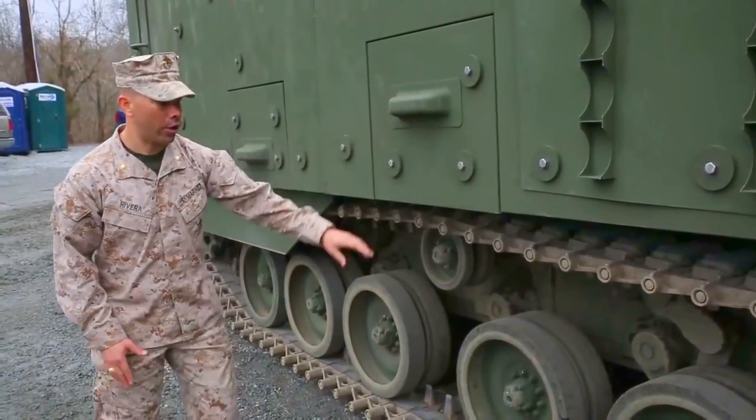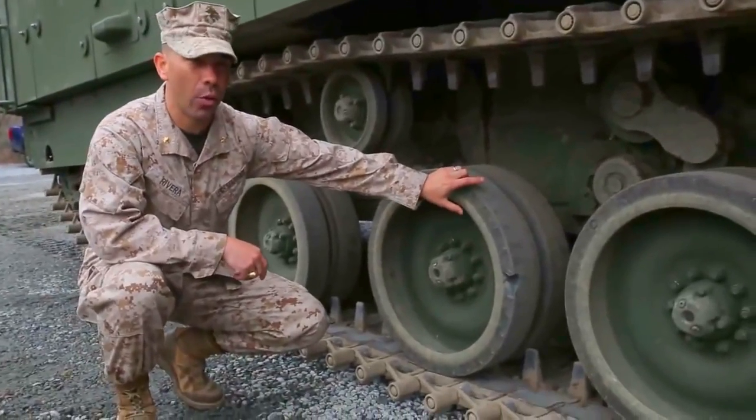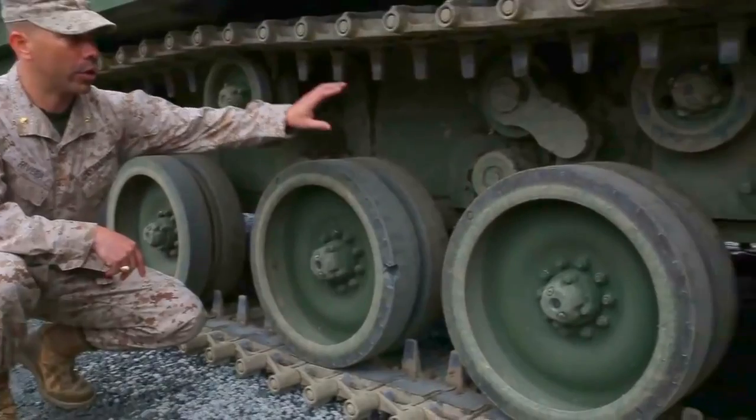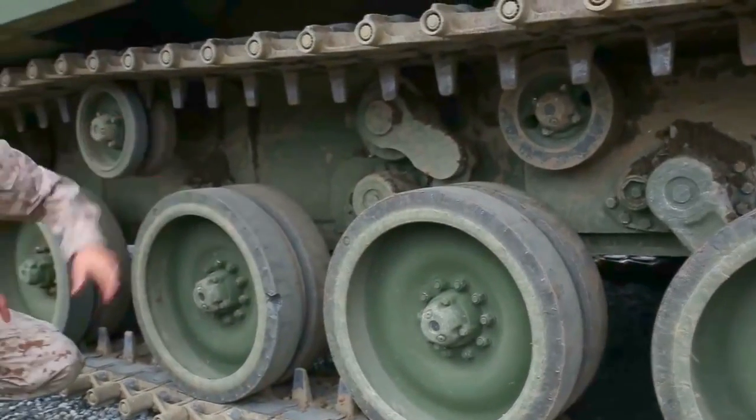to include the same armor protection that the current AAV RAM/RS has right now. Underneath the body of the vehicle, we've got about a 2.25 inch ballistic armor panel that's been put up underneath it. To include also, we've gotten rid of the linear shocks and replaced them with rotary dampeners.